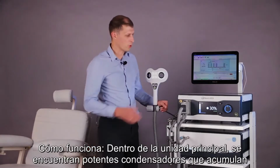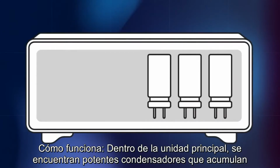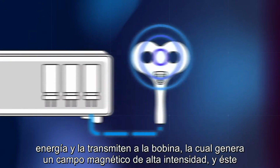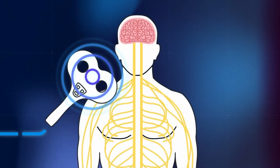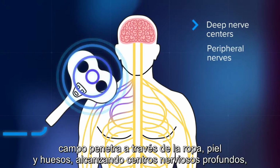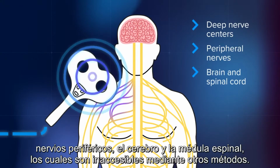So, how does it work? Inside the main unit of the stimulator, there are powerful capacitors that accumulate energy and transfer it to the coil. The coil generates a high-intensity magnetic field. This field easily penetrates through clothes, skin and bones. Its impact on deep nerve centers, peripheral nerves, brain, and spinal cord is inaccessible for other kinds of stimulation.